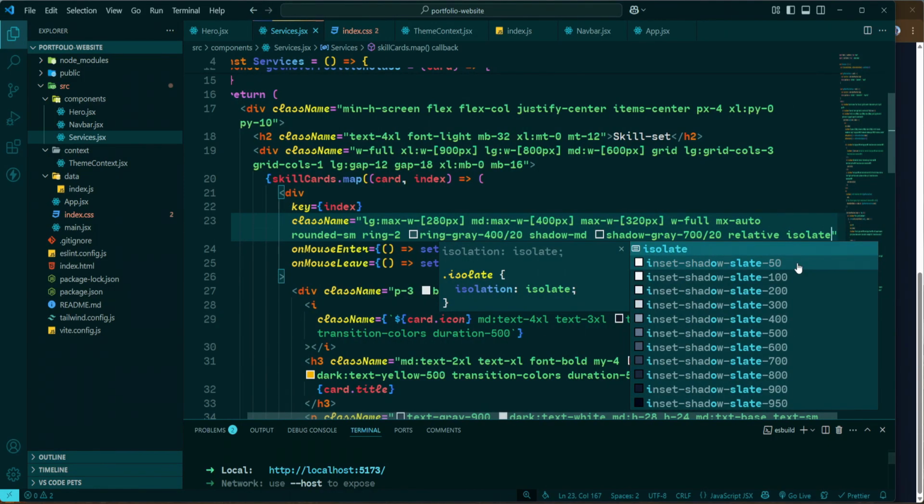This prevents the z-index from being affected by parent elements. Without isolate, the hover effect might not work properly because the project links could be affected by stacking context issues. Let's go to the browser.